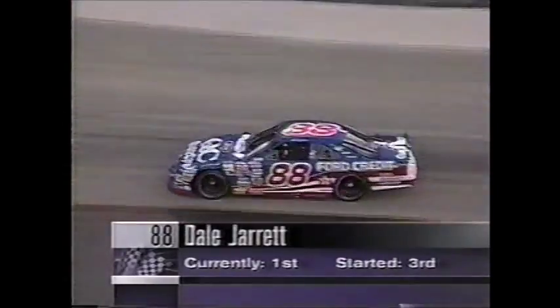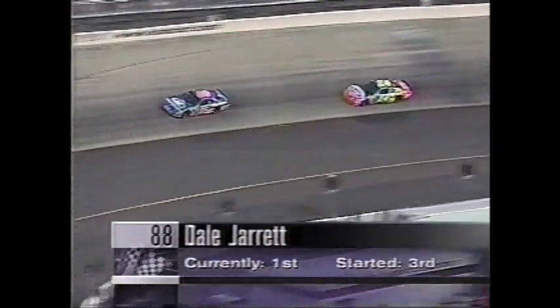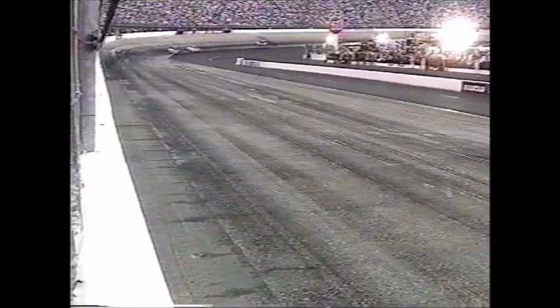And Jeff Gordon's making a move out on the track. Well, he's at least closing in on the leader, Dale Jarrett. Jarrett's lead was over a half second a couple of laps ago. It's now down to just a matter of car lengths, actually, about a third of a second.